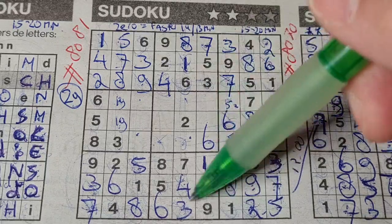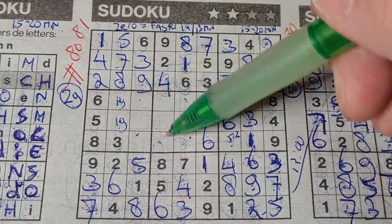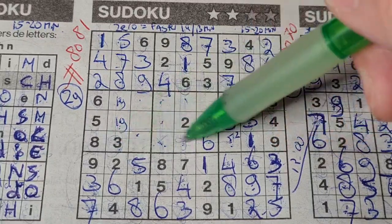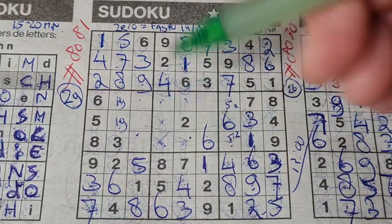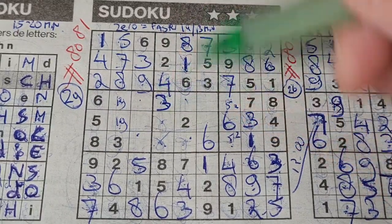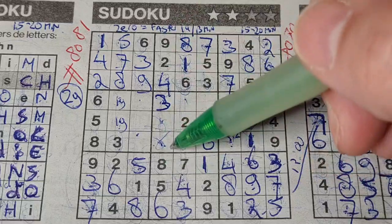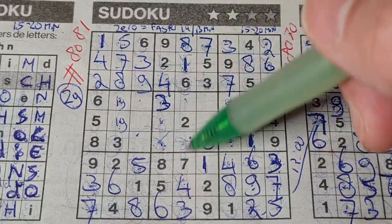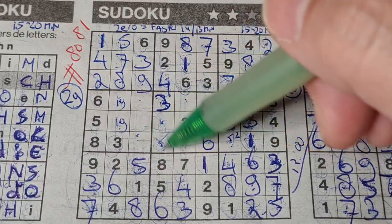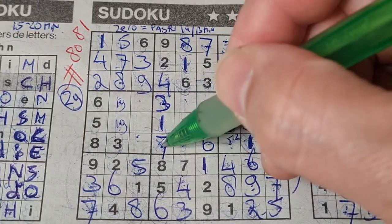3 in this column, 3 in the middle column, so the column next, only 3 places left for the 3 should be here, here or there. We have a 3 in this row, no 3 there, 3 in the middle row, no 3 there. Only place left for the 3 should be there. Two numbers left now in this column, 4 numbers, 1 is missing, the 2, the 3, the 4, 5, 6, 7 is missing, 1 and 7. We have a 1 in this row, no 1 there. 1 should be here, and a 7 goes there.